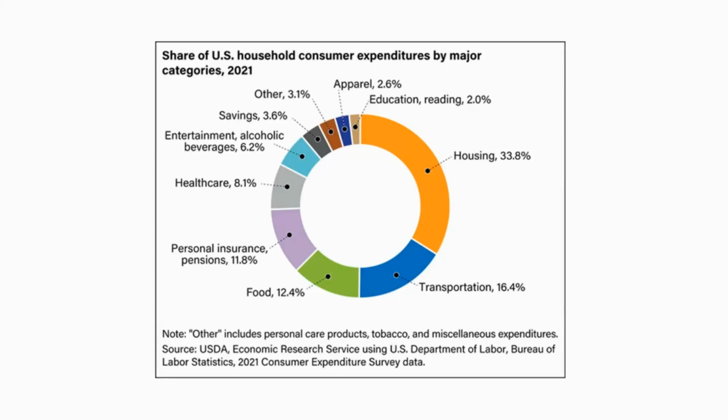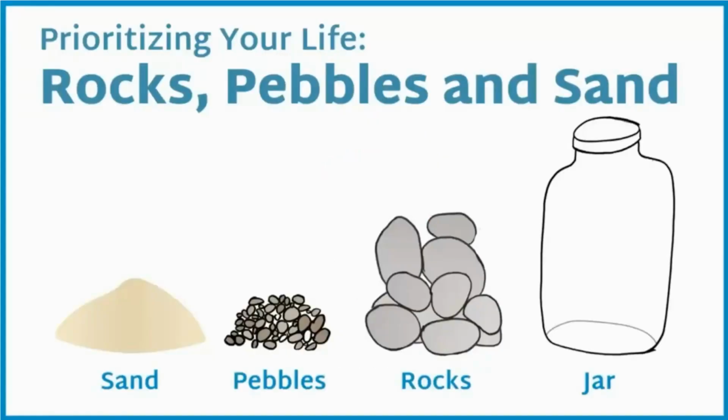Let's take a look at what the average US household spends by category. And here you see things like healthcare, education, entertainment, personal insurance, food, apparel, savings. But take a look at this over here. Housing, transportation, and food make up 63% of the average US household expenses. And I bet you, if you think about your own expense budget, those three items will be the biggest on your list as well. So I'll use the analogy of rocks, pebbles, and sand in a jar.